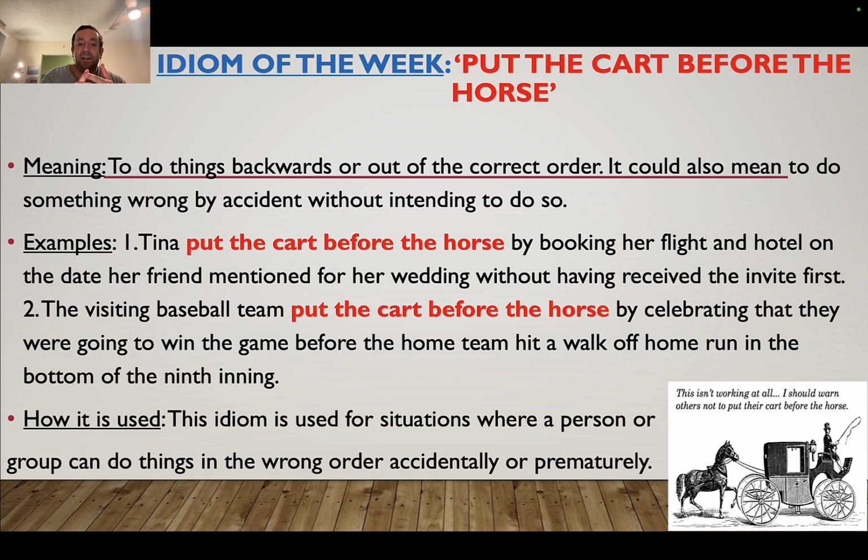So how this idiom is used, you can use it for situations in life where a person like Tina or a group like a baseball team can do things in the wrong order accidentally, or another word we use, prematurely, like celebrating a game before you win, or accidentally where you book your hotel, you pay for your flights or hotel to a wedding you know about, but you haven't been invited yet.